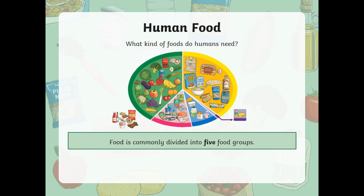What are the different kinds of foods that humans need? So food, especially for the Eat Well guidance, is divided up into 5 different food groups, and we can see them on the screen here. We've got the green, yellow, purple, blue and pink sections, as well as a little bundle of food off to the side, and we'll talk more about that later. These are the kinds of foods that humans need.